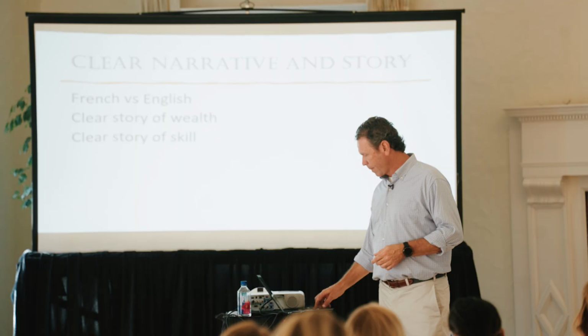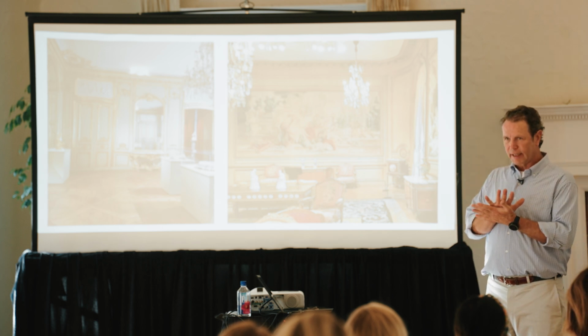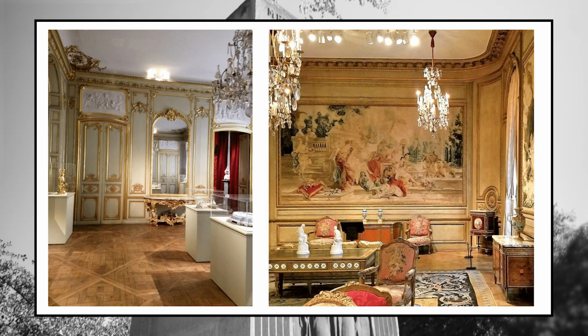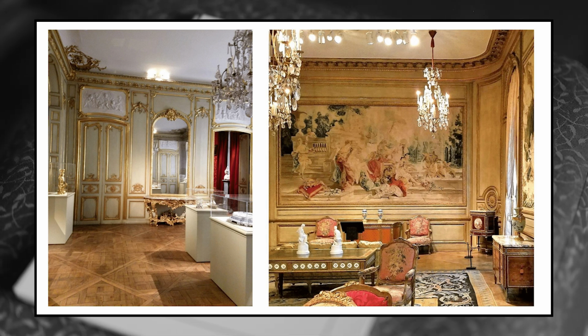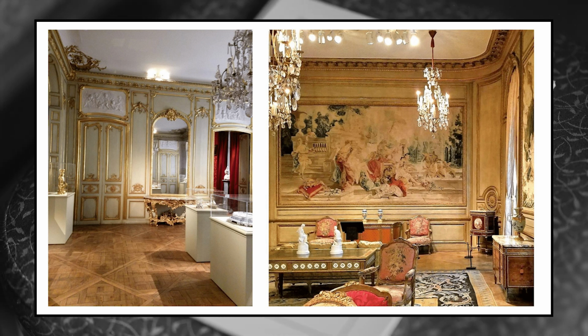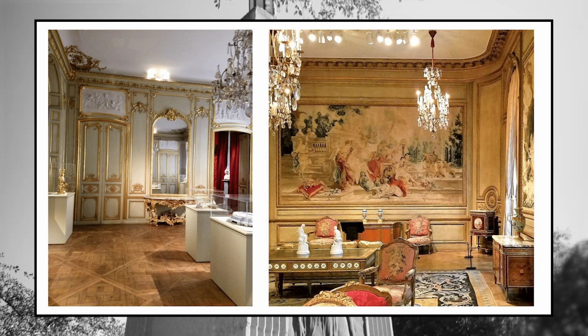Okay, the clear narrative. Each style did it differently, but they all follow that same classical model. These are two French rooms, but notice that we've still got a pedestal, a column, and then our entablature up here. Now the French did things completely weird and different than anybody else. It was always harder, always more different, always crazy, but the same compositions here. There's your pedestal, there's your column, and they've got a weird entablature.